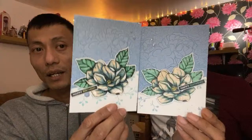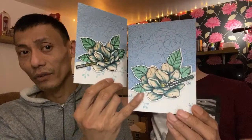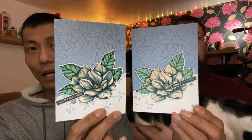Oh, hello, Minnie. You're going to come up and say hello. Yes, so the same blends used on both flowers, but just concentrated more in the ivory on the left, on my left, and Pretty Peacock on the right.